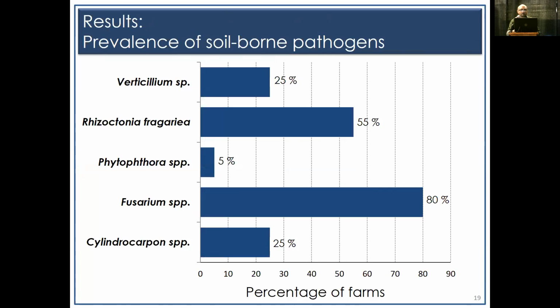So these are the results of what we have found in the field. Surprisingly, we have seen Verticillium, which causes wilt, in about 25% of the fields. And by the way, there's no chemical treatment for Verticillium, not only on strawberries but on any other crop. It's one of the difficult pathogens to control.